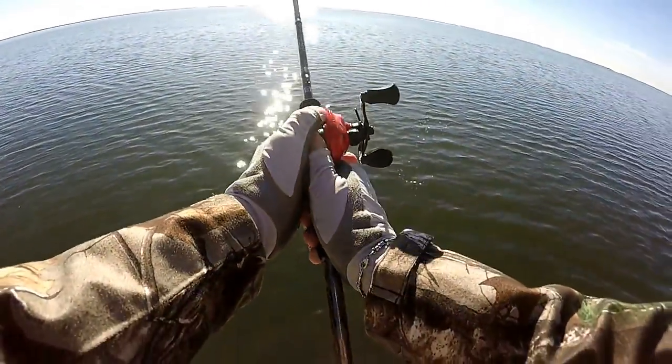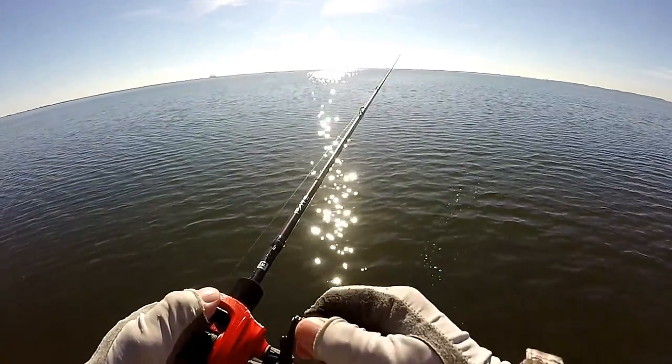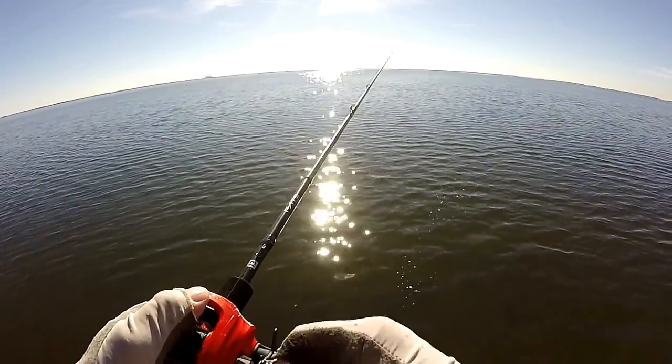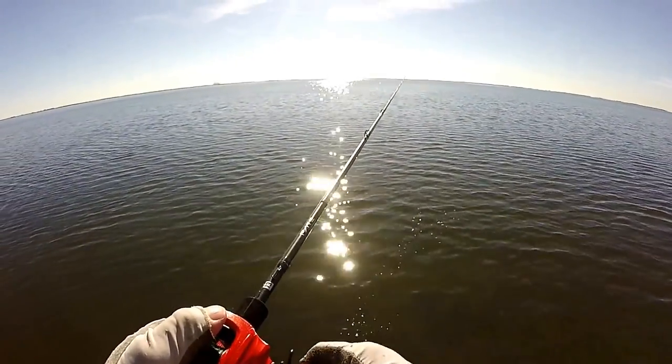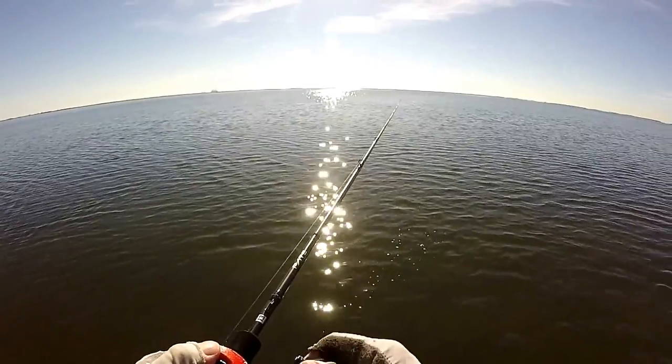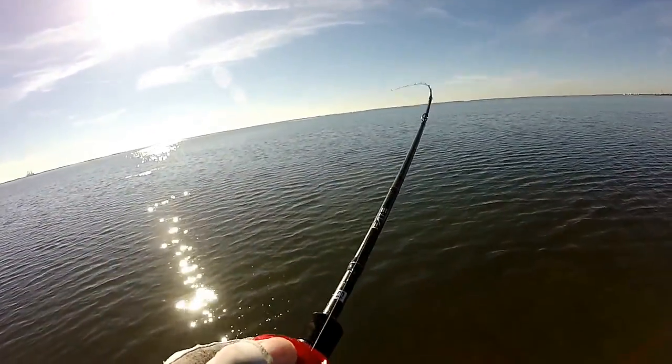A few of these clips don't have any audio because my mic connector kept coming loose. I've got a new one ordered. This is the only fish I caught on the waker that morning, and it was 48 degrees. This was about 9:30 in the morning.